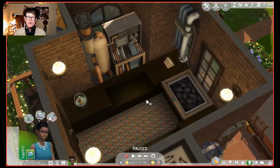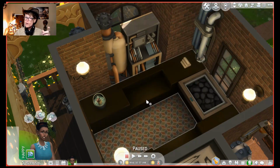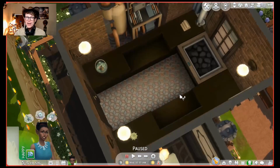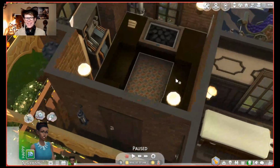We've got like a steam room here. Now, I do like this steam room. This is really great for a steampunk spa. I love the way they've added these things in here, and definitely the steam fits, right? If you're going to use a sauna, you would use it in a steampunk environment. I like that a lot. That's a very cool idea.